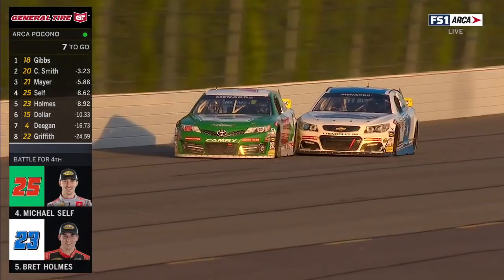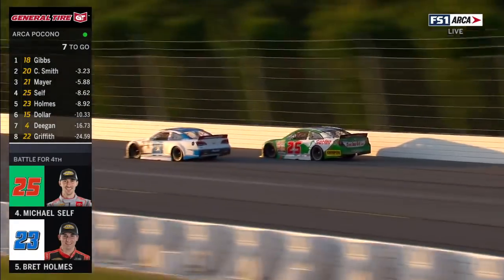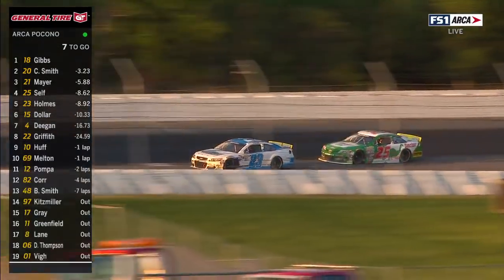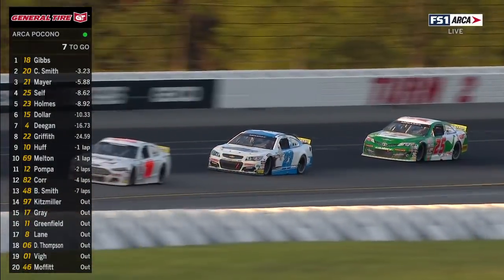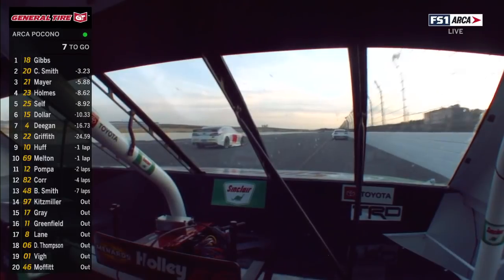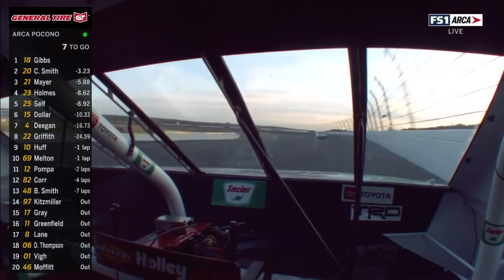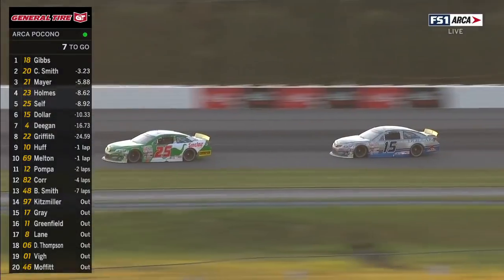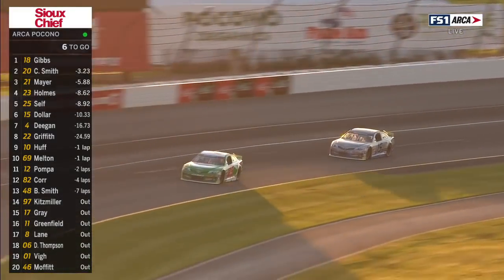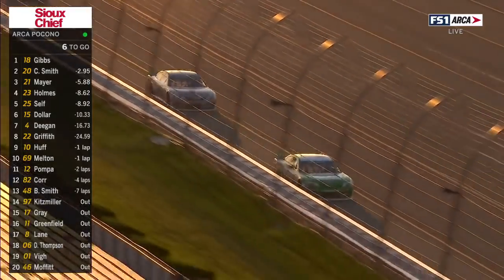As Brett Holmes gets a pretty good run on Michael Self, he pulls up beside him going into the tunnel turn. And that is a change of position. It gives the 4th spot to the Alabama racer. The Salt Lake City racer now sees the gap between him and Holmes open up a bit. See that white number 10 car on the left? That's Ryan Huff. He's had a solid run. He's gone one lap down, but right now he's running 10th. His best career finish was 12th, and that came last week at Talladega, so this could be a career best.